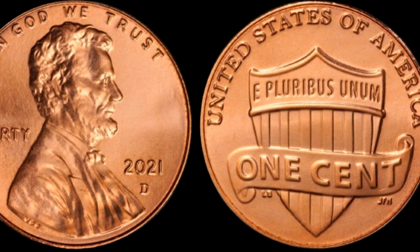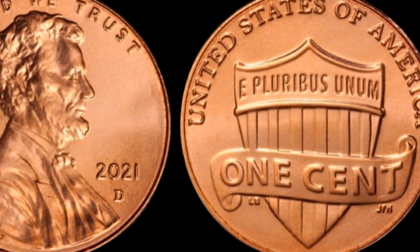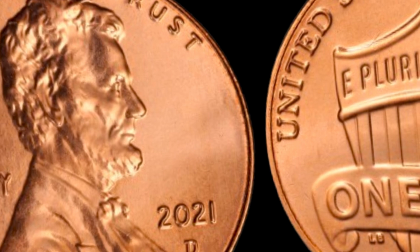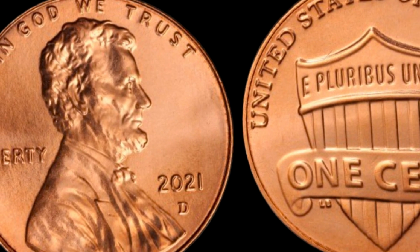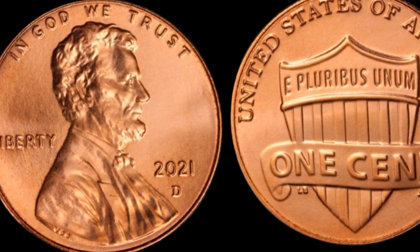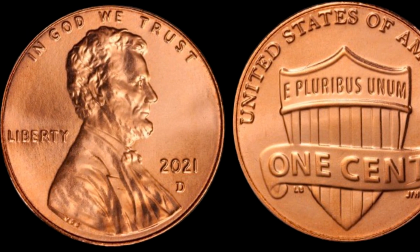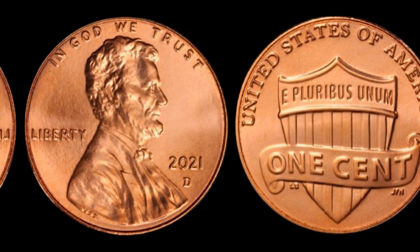The answer lies in a combination of factors that make this particular penny extremely rare and desirable to collectors. Here are the key elements that contribute to its astronomical value. Although billions of pennies were minted in 2021, certain production quirks and limited runs can create an anomaly. There are rumors in the numismatic community that a small batch of these pennies was struck with an unusual error, making them exceptionally rare. Errors are one of the main factors that can elevate a coin's value exponentially.